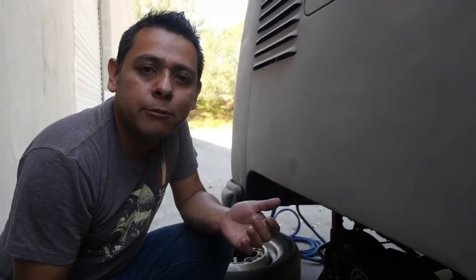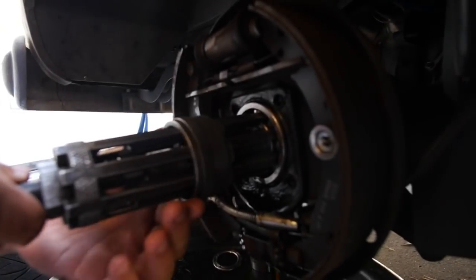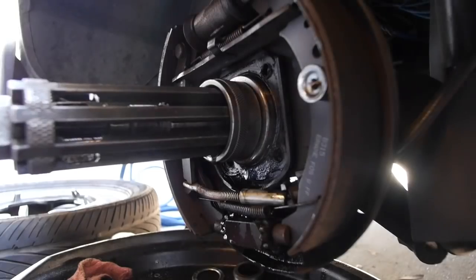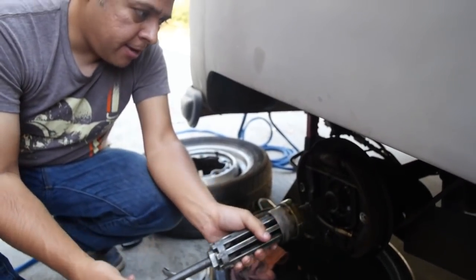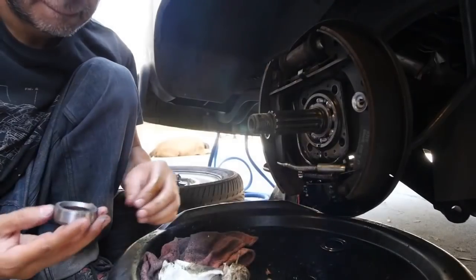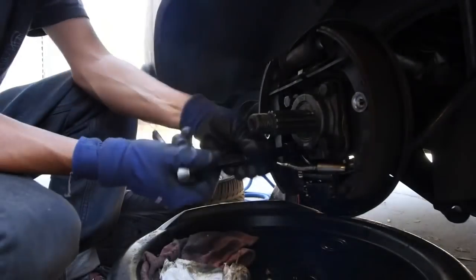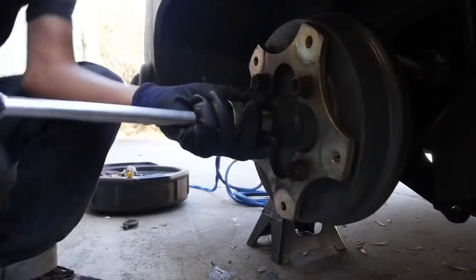Typically what people will do is they have to make their own tool, grind some pieces of metal or whatever so that you can extract that bearing. Each one of these clamps goes in between each ball on the bearing. And then you slide this collar in there all the way in, and then you spin this and it'll just push its way. So use the center axle to push that. There we go. And that's how you replace an axle bearing.